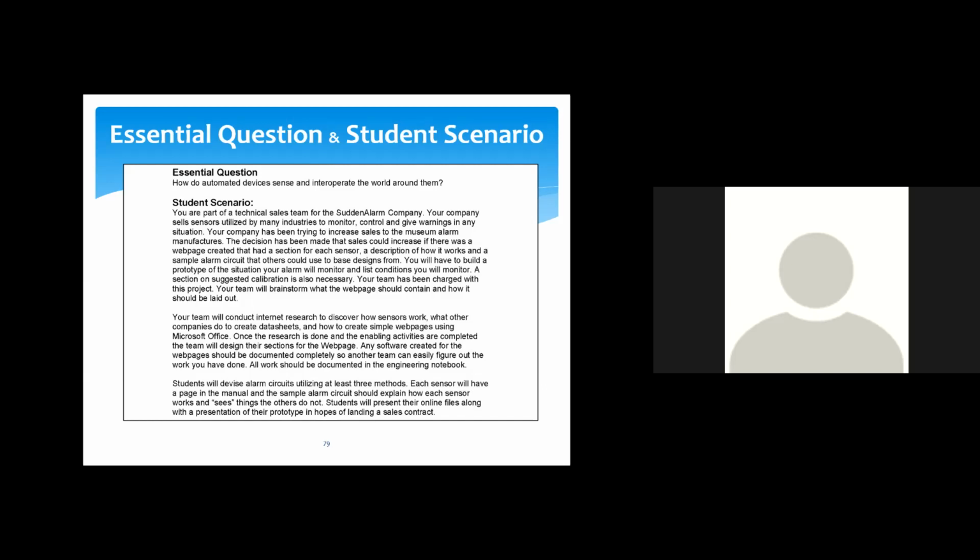Your team has been charged with this project. Your team will brainstorm what the web page should contain and how it should be laid out. Your team will conduct internet research to discover how sensors work, what other companies do to create data sheets, and how to create simple web pages using Microsoft Office.